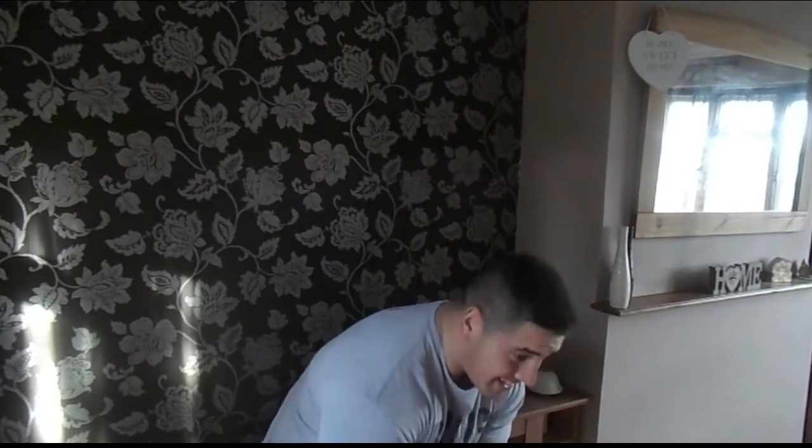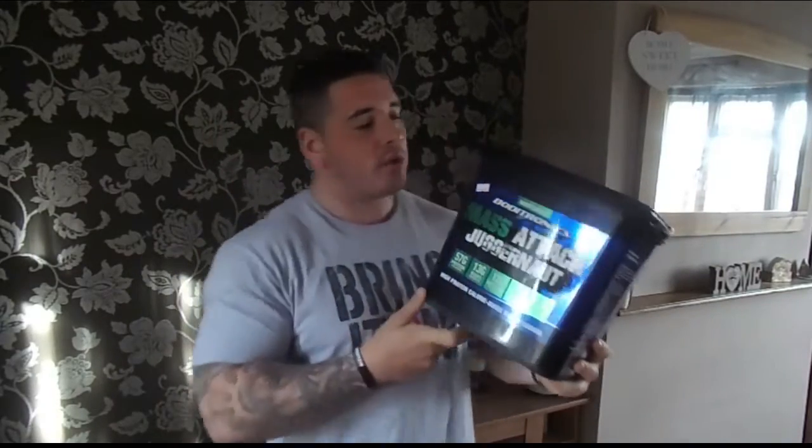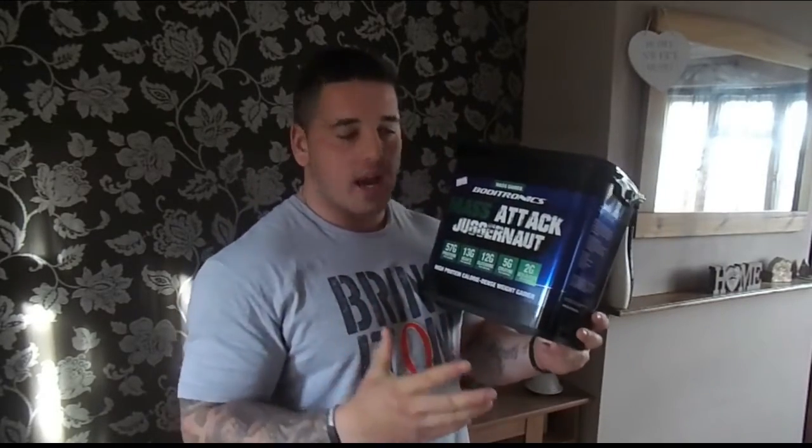But the one other supplement that I would suggest using in a bulking phase is some sort of mass gainer. I'm using here the Bodytronics Mass Attack Juggernaut. They do have another one which is a heavyweight. The heavyweight is just more calories than this one.